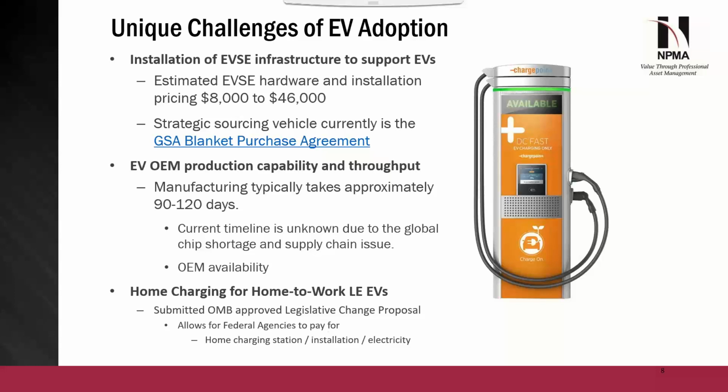And then specifically to DHS, and I'm sure many other law enforcement organizations, we have what they call the home to work situation, where an agent or officer is allowed to use their vehicle primarily to take their vehicle home on a daily basis. How will we switch from using an internal combustion engine right now, where they just get gas whenever they need it, to making sure that they have charging capabilities in their home?